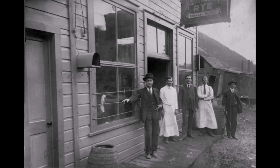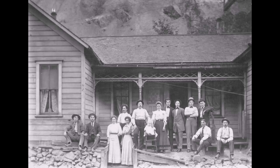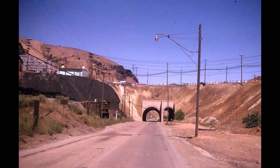Bingham was a rough and tough mining town with many bars and many other vices there. Over time, men wanted their wives and families, and so the town started to settle down. Look at this. This is a picture of the police department in 1909. Isn't that a great picture of them sitting there? So we're going to start at Frogtown and work our way up the canyon and look at some of these great pictures of Bingham.